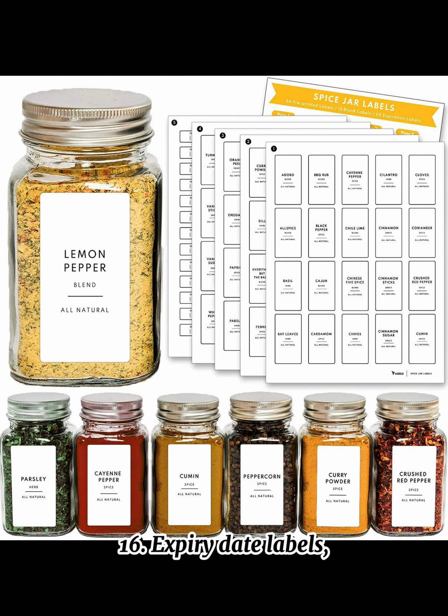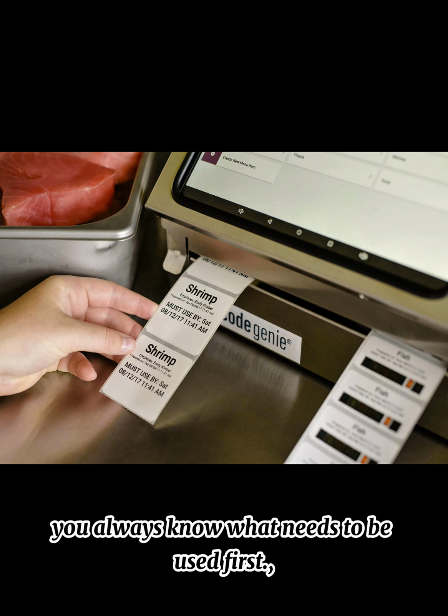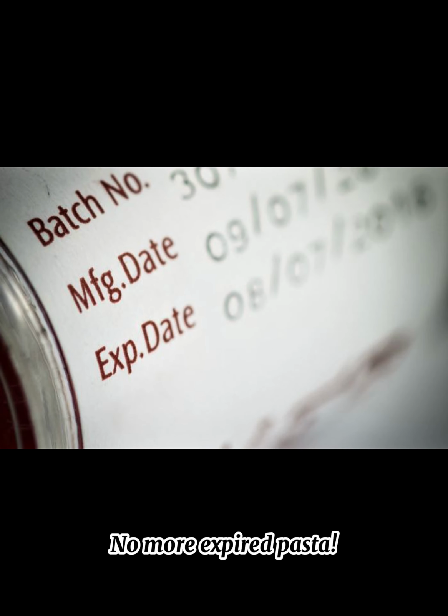16. Expiry date labels. Add expiration labels to your jars and bins so you always know what needs to be used first. No more expired pasta.